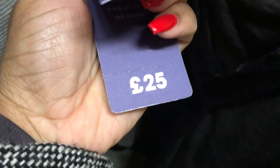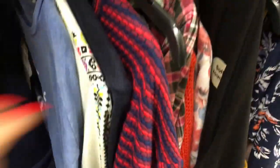Let's go down here and see what they have. This top is half off of 25. I just picked this out for my sister. This is a really cute top. Can't tell the price there. Another one of those tops. Love this skirt. Let's see how much. So 22, doesn't say, let's see. Oh, 6 pounds. So I'm definitely gonna get that.